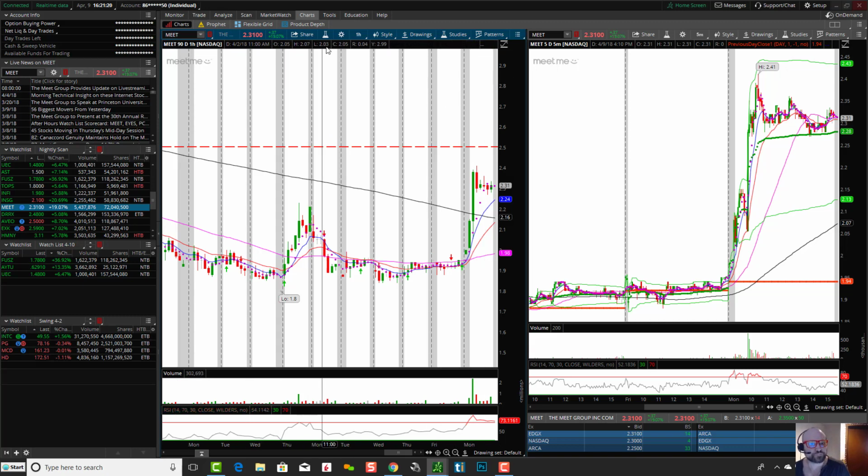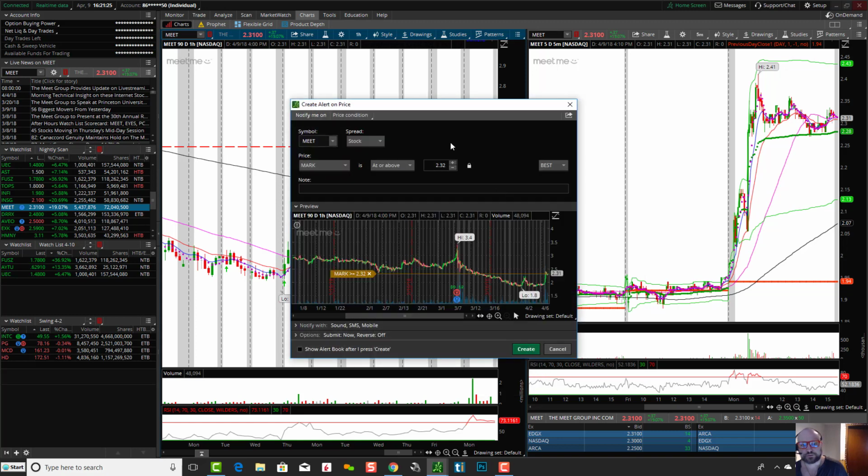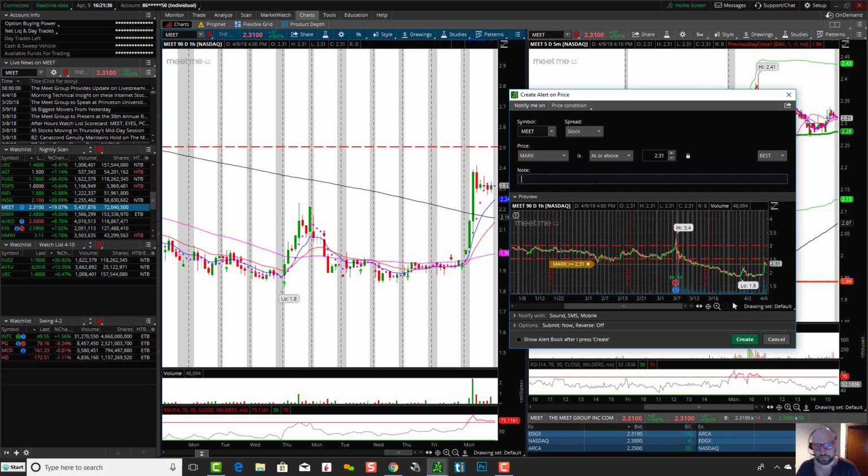So we will put, what is that, 231. Flagging on 1 hour and 5 minute. Watch for continuation with resistance around 250 and $3.